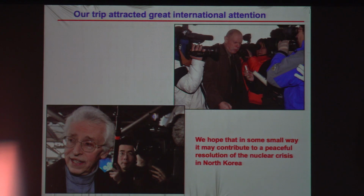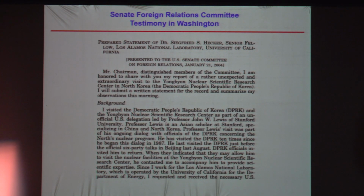And indeed, when we got out of there, the way you get into North Korea and back out, you actually have to fly in through China. So we flew to Beijing, then from Beijing on Air Koryo into Pyongyang. And as we were coming out in Beijing, we had 100 international news people all over us, and that's John Lewis on the right and myself on the left. So we got a lot of international attention for having been there.